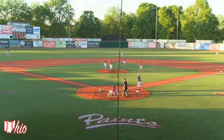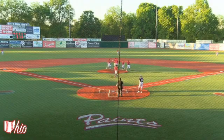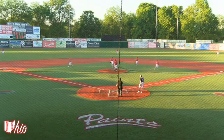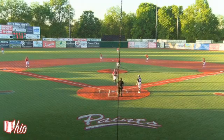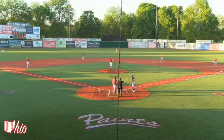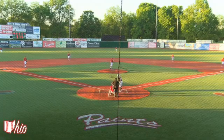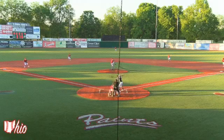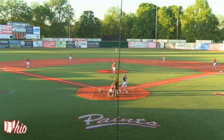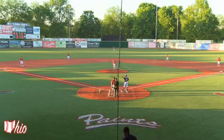So we have Ashton Fulkerson up to bat, number 13, who walked last time up. Hitting for Ohio Seams, number 13, Ashton Fulkerson, followed by Peyton Underwood, who went 1 for 1 so far today. Dolce on the mound. Gets the outside corner for strike one.